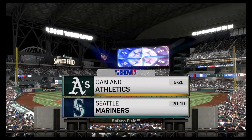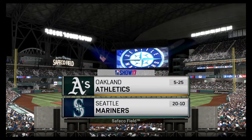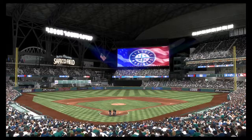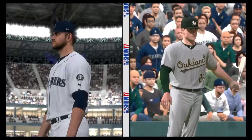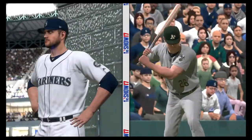Well, it's a cold night in Seattle, but at the very least, the roof will be shut to shield us from some of that. Tonight, it's the home opener for this new season between the Oakland A's and the Seattle Mariners. It's Mariners baseball, and it comes your way next.